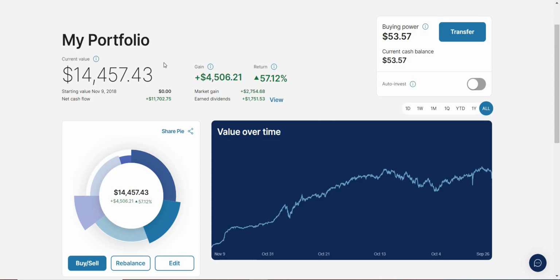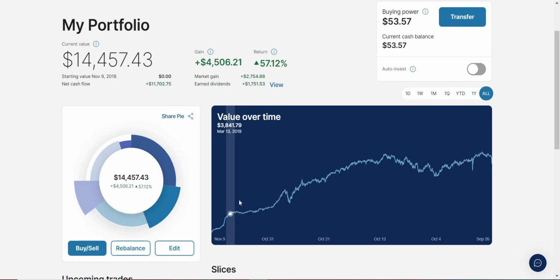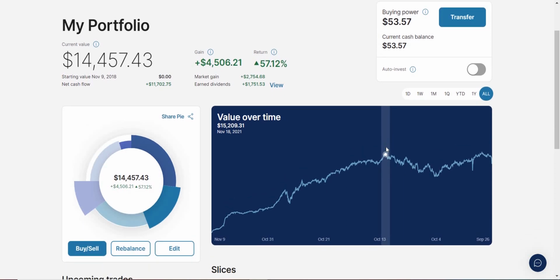I do want to point out that this portfolio did not happen in one day. It took months and months, year after year, to get there. In 2019, I was around $4,000 or $5,000. In 2020, I was at $9,000, and then in 2021, $13,000, and then in 2022, 2023, I'm almost at around $15,000. So just keep in mind, it's slow and steady that wins the race. Over time, your portfolio will also get there. Just be patient, continue to invest, and buy solid companies.